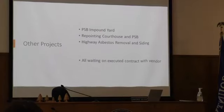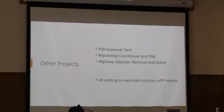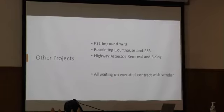Other projects: PSB impound yard, repointing the courthouse and public safety building, highway asbestos removal and siding. All of these projects, the contracts have already been approved by the board. They're in the final stages of executing the contract with the vendor. They could start work any day. As soon as the contracts are done and they get us on the schedule, they're rolling. So those projects will be happening this summer.